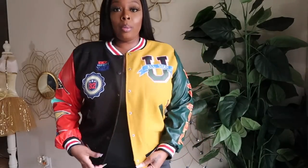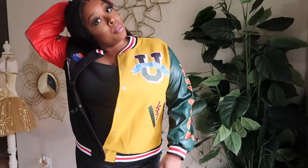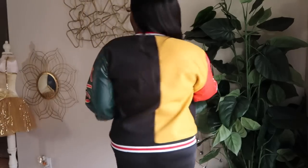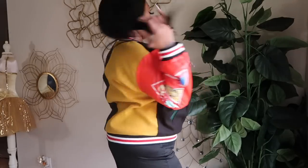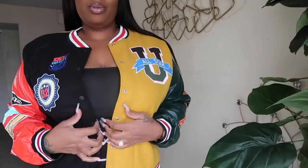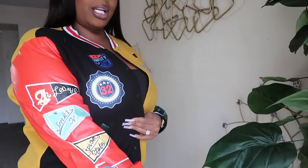I probably could have sized down because people are wearing them fitted now. But this will do. And you know, I have to make sure that the boobs can fit in mine. So here's what the back looked like. There's an even better view of it. The light is a little different.